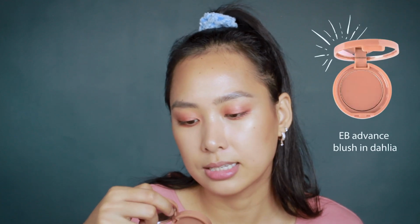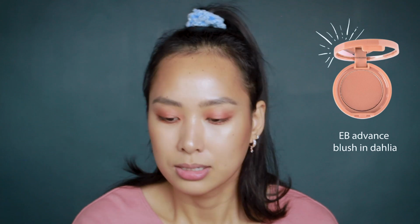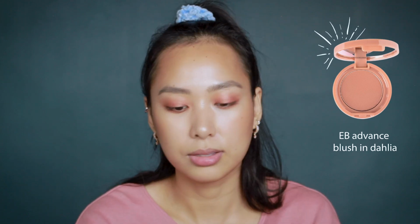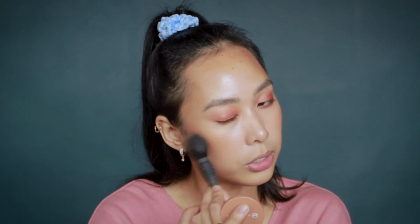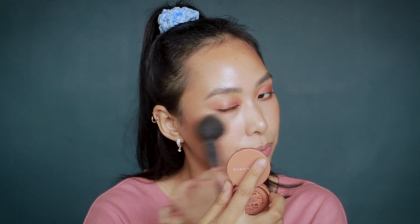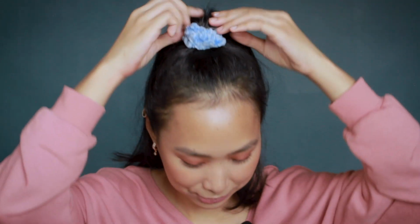And for the blush, I also like the blush here, but I really have been using the EB Advanced blush in the shade Dahlia. This is such a nice shade, and it just blends so seamlessly on my skin. Look at that. I also like the formula of this and the shade, of course, but I think for the price of this one, it's amazing. And even if it's small, I don't really mind. I actually like that it's super small. It's easier to store, it's easier to bring, but be careful because the packaging is pretty flimsy. Look at that, right?